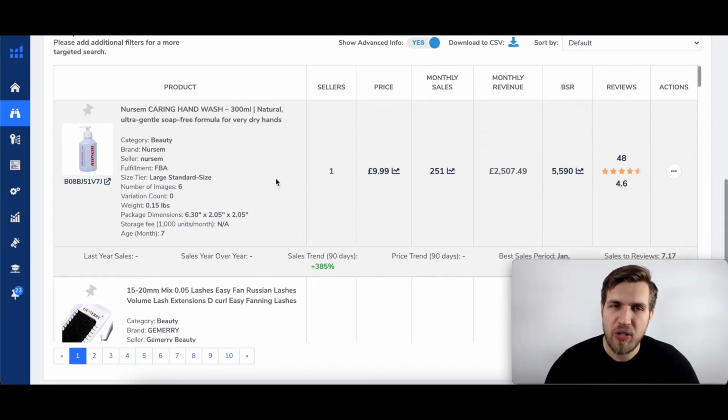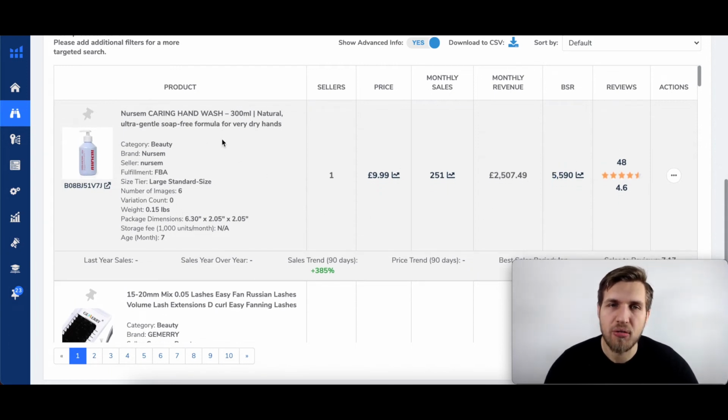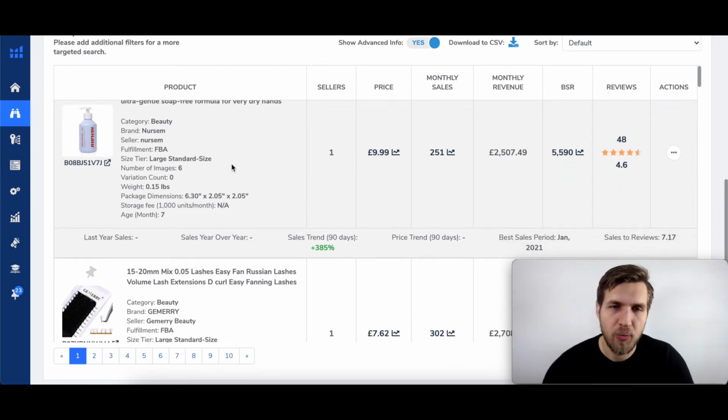Now, one of the reasons why I probably wouldn't choose natural free formula soap free for dry hands is because it's a chemical product. And if you're just starting to sell on Amazon, you don't want to be choosing really complicated products, because those will require paperwork, various approvals, and you just want to go for something relatively light and simple, and basically not branded, where a brand is not really dominating in that particular niche. So let's continue to go forward.